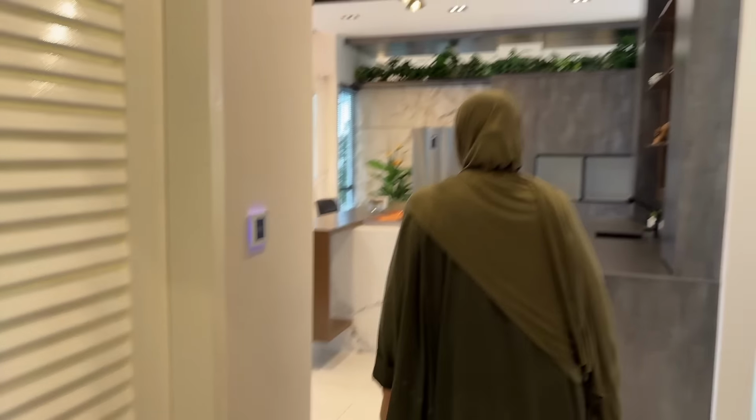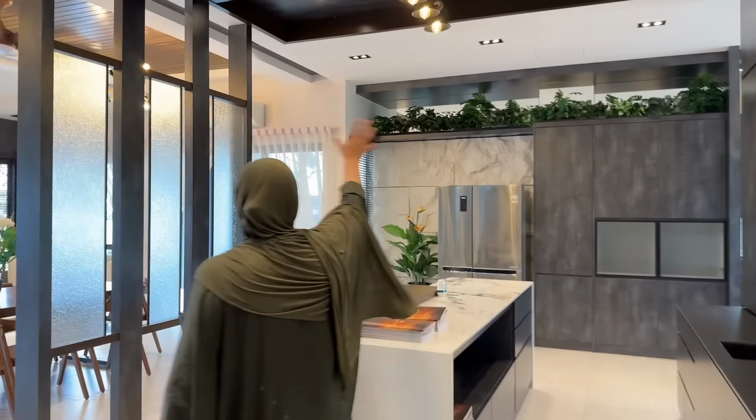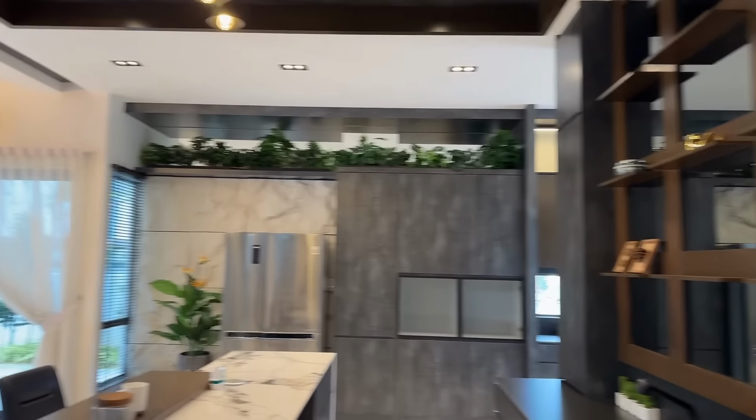Let's go, let's go. Love all of that up there. Loving it. I am absolutely loving this. I have this area in mind, and this is a fantastic idea.